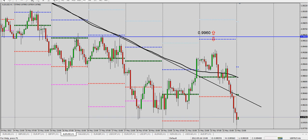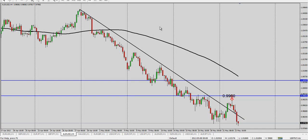Aussie dollar was not able to get up to that 99.60, and in fact, it really looked like it was going to be able to do a nice breakout. This is a great trend line right here that it just gave us a break, and that's all it had, and it's right back down into these lows.